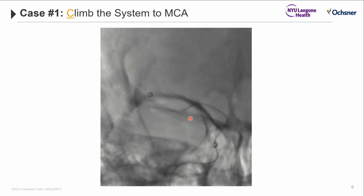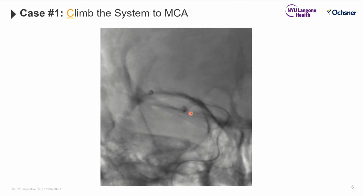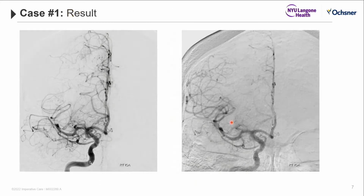And then over that, now we're going to bring our Zoom 88 over the system up to, in this particular case, the level of the M1. So now the distance that the 71 has to travel is much less. These are before and after. It was a 1-pass TICI 3 result in this particular case.